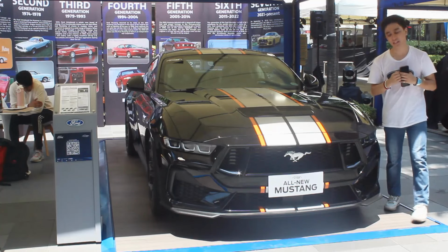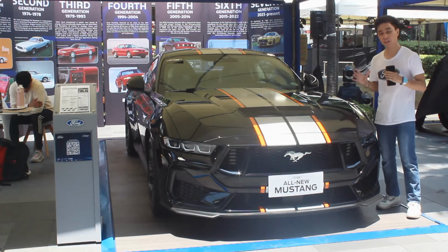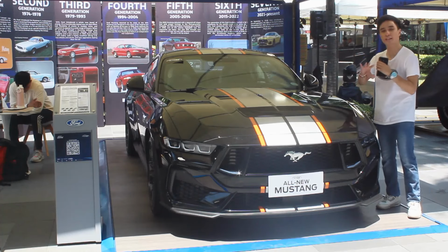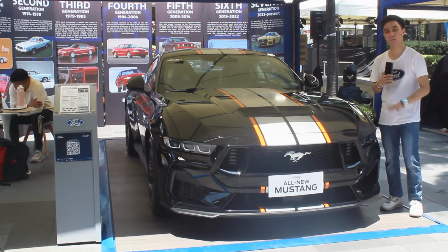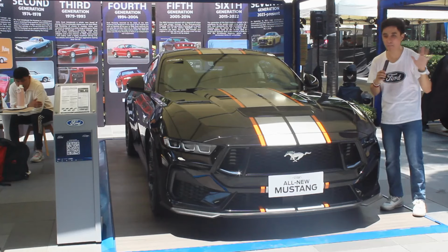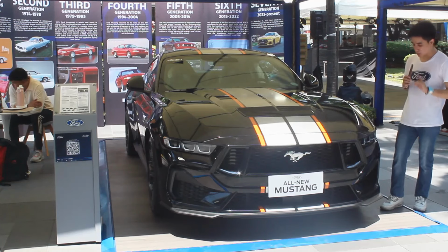Now, what do we get now with this Mustang GT? So in its newest generation, there's been an overhaul with everything, even the design itself. And for me personally, this is the best looking Mustang of all time now. I mean, I know I'm a new car kind of guy, but this looks really sick.